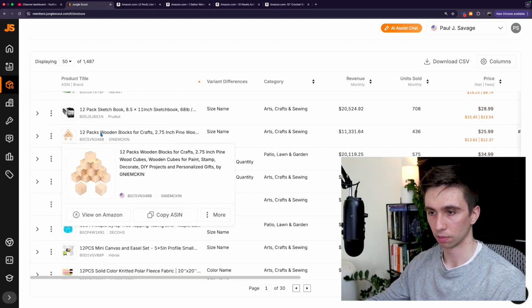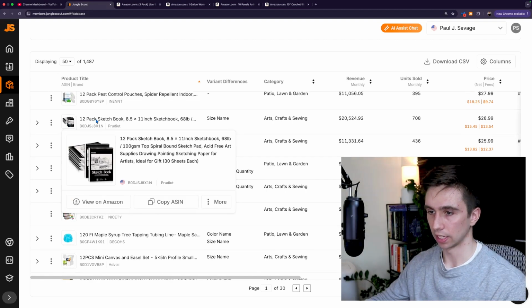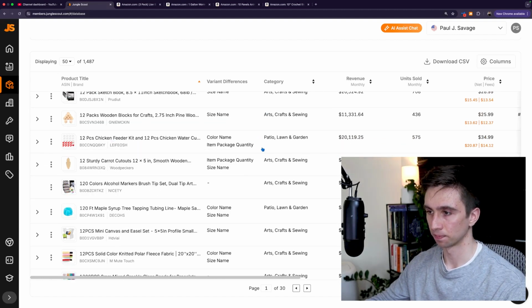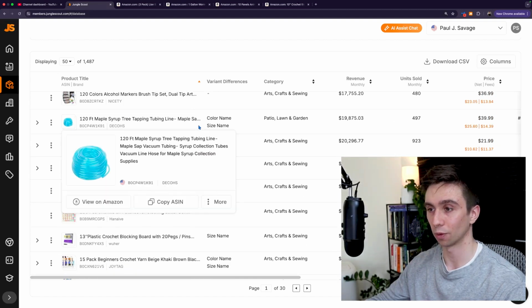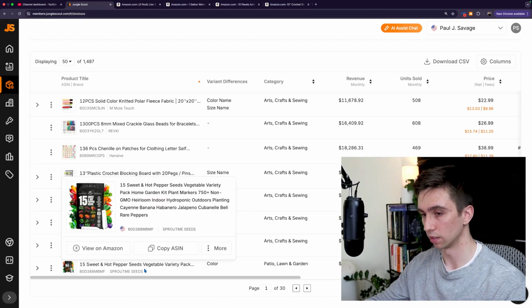Okay. Wooden blocks. I want the cheapest possible product, right? So some of these, inherently, I kind of want the best deal. When customers are hunting more for a deal than for a better product, it's going to be hard for you to play that game unless you're just planning on winning it in the sourcing, which is usually not the superpower of your average seller.